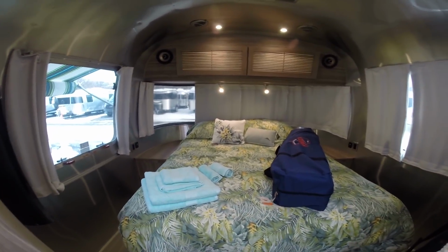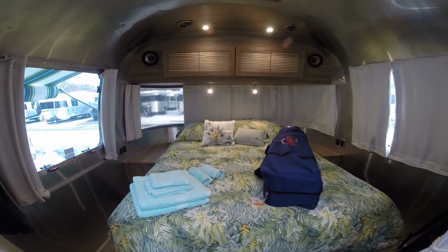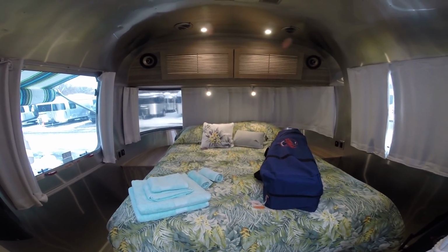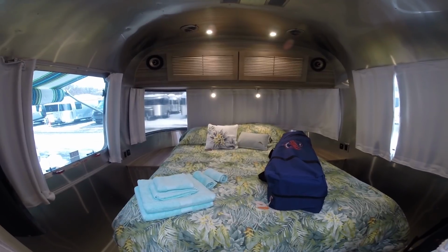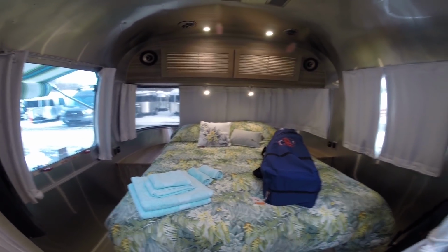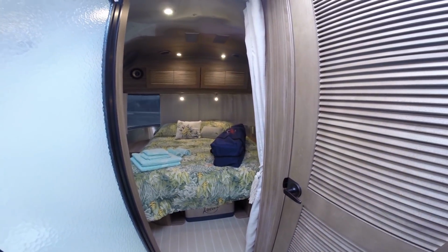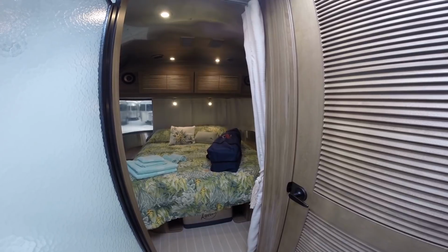6,800 pounds dry weight. And the dry weight that Airstream gives, they're including all the accessories that came with the Tommy Bahama package. The maximum trailer weight is 7,600 pounds. Your net cargo capacity is 1,204 pounds of stuff you could put inside this trailer. Freshwater tank is 39 gallons. Gray waste tank is 37. Black waste tank is 39.